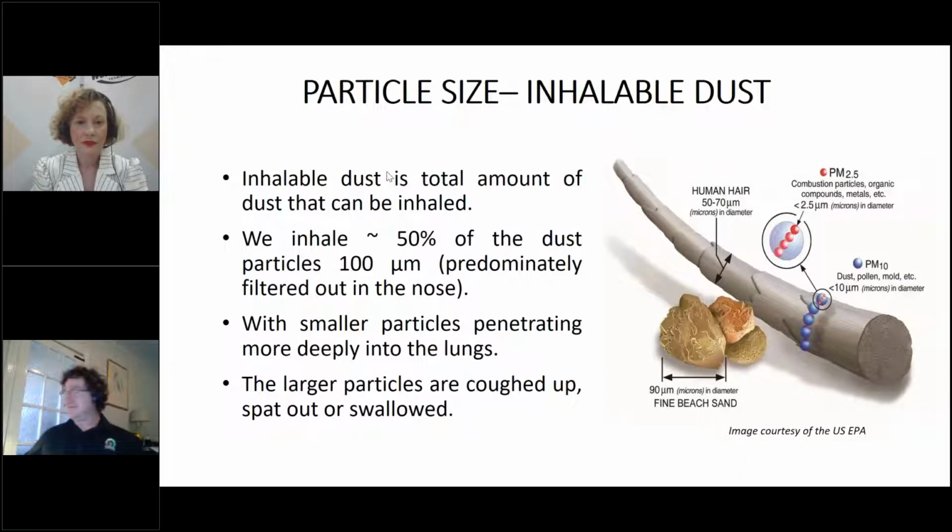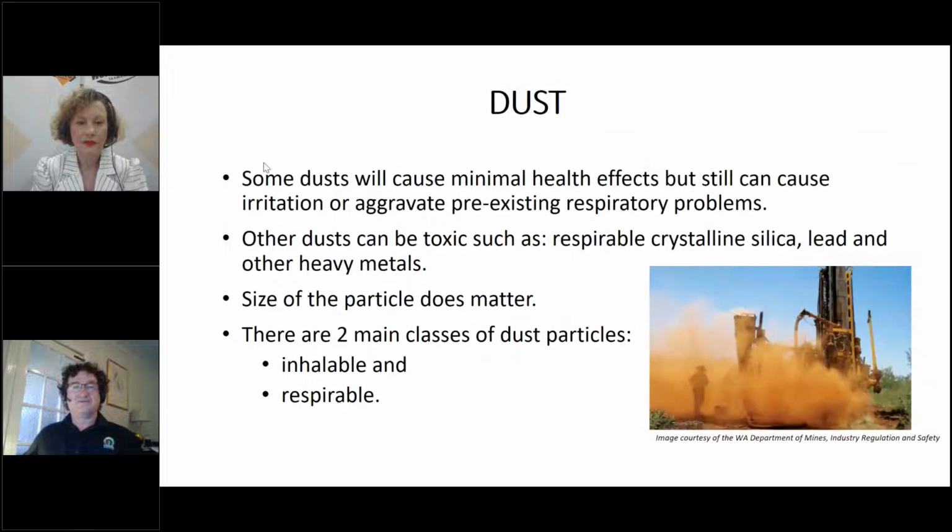So dust, what is this dust idea? Some dusts can cause minimal health effects, but can still cause irritation and aggravate pre-existing respiratory problems. Some dusts can be toxic, depending on the source material, such as respirable crystalline silica, for example. Lead and other heavy metals can also have toxic effects. So the size of the particle is what we're looking at, and the size actually matters quite a lot.